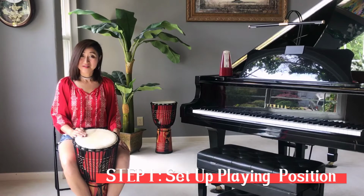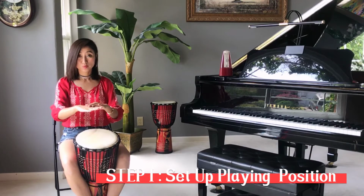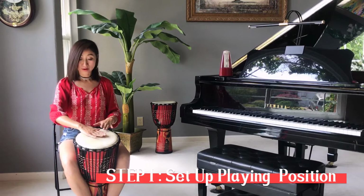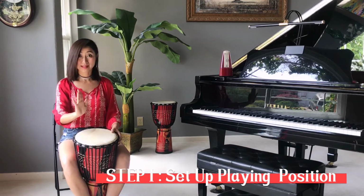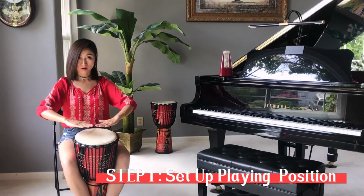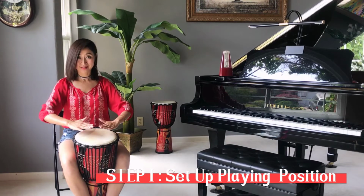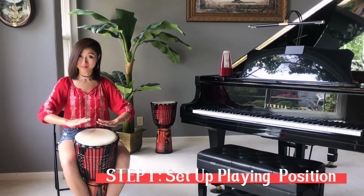Wow, it sounds very loud and with a beautiful resonance. The other thing is, your hands should be held out flat and parallel with the ground. Do not make the hands like this, just parallel with the ground. And the thumbs angle up to the ceiling a bit. Now you are ready for playing.